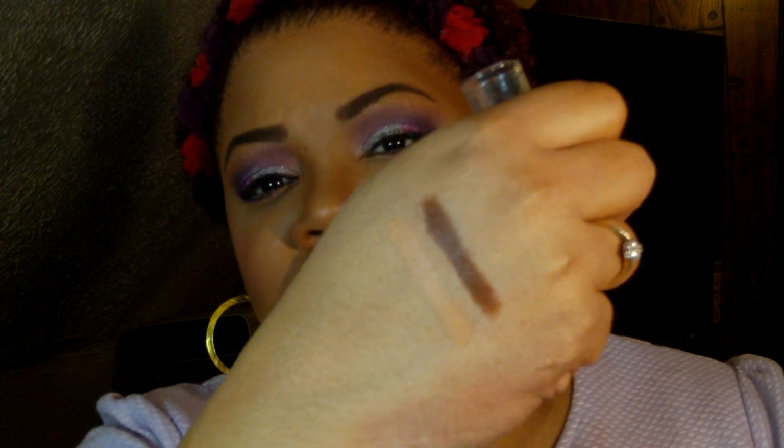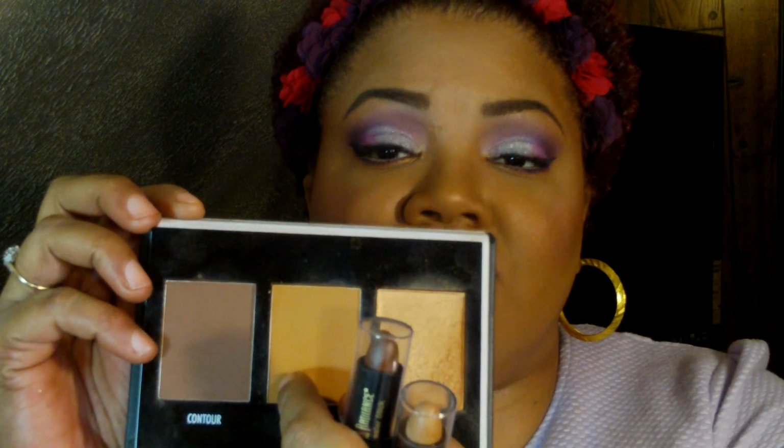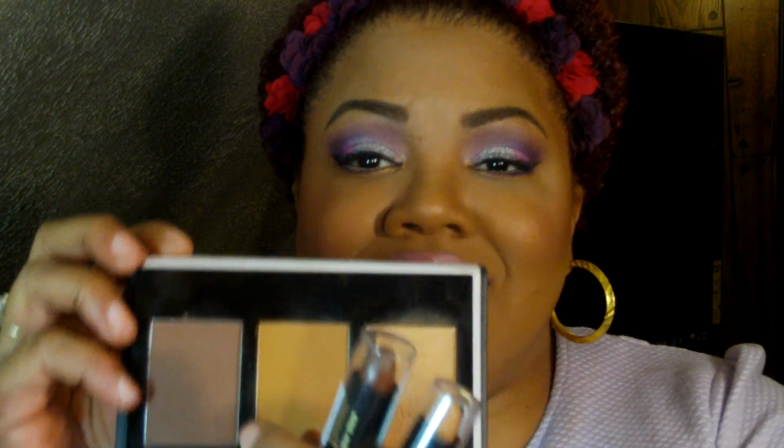I use the lighter color to contour my nose, and the darker color I use to contour my jawline, my cheeks, around my forehead and such. As you know, I got the True Complexion Contour Palette by Black Radiance. I got that maybe a week ago or so. So I am loving these in conjunction with this, because this is the cream and this is the powder that sets it. Of course, this can be used as a standalone. I definitely wouldn't recommend using these as a standalone because they are cream, but this can be used as a standalone. But they are awesome together.